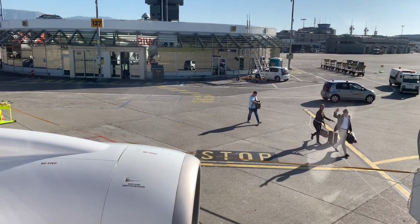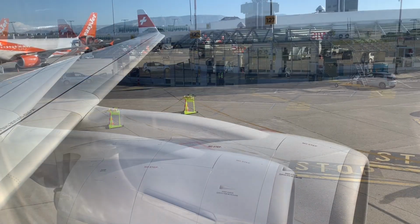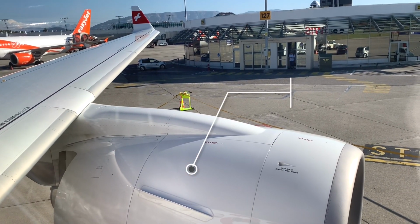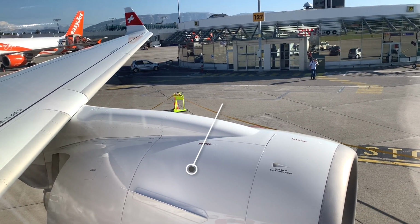So right now I'm in the smaller of the two planes, the A220-100. For the most part, other than the size difference, they're absolutely identical inside. For this flight, I'm sitting on the left side, which if you'll remember is only a 2-seat row.